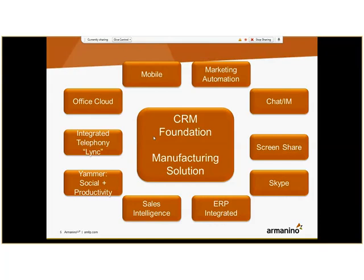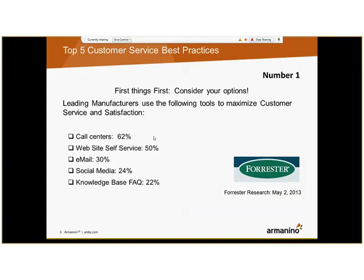So we're with the investment with Skype and the use of Lync and the social tools around Yammer to be able to manage the collaborations and the communications with customers and prospects is really the future of where we're seeing things in Microsoft CRM.